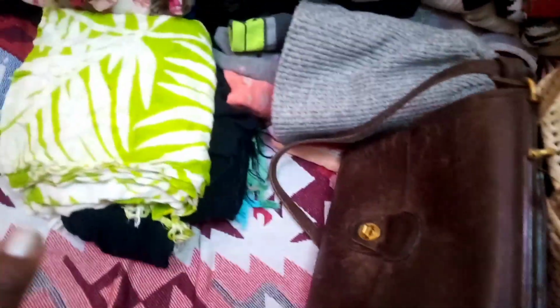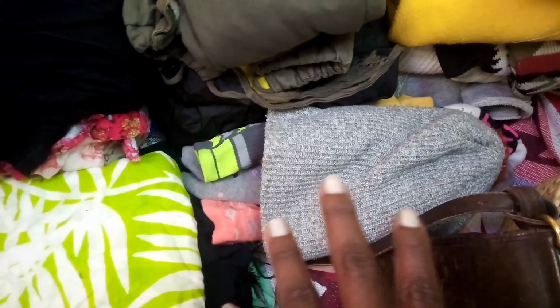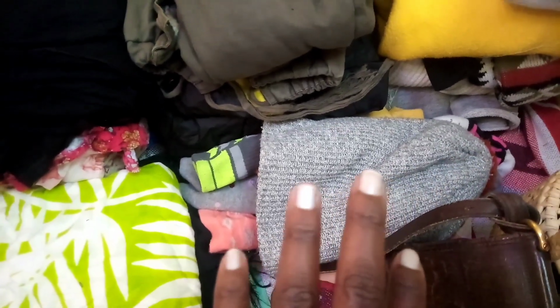Bags, lassos, socks, and my Marvins, beachwear there. Here are jackets, then here I have hoodies and sweaters. So this is what goes up here where I remove them.